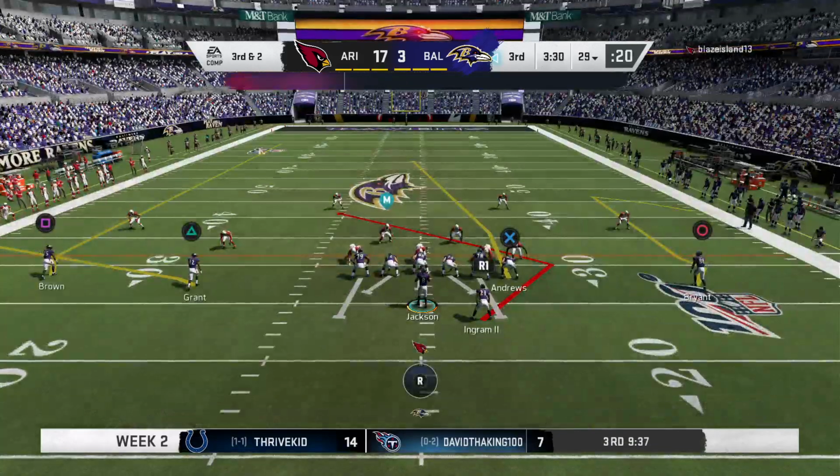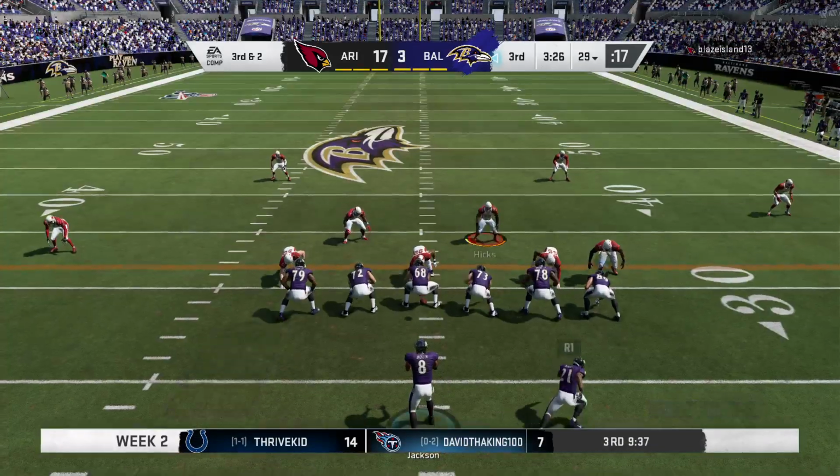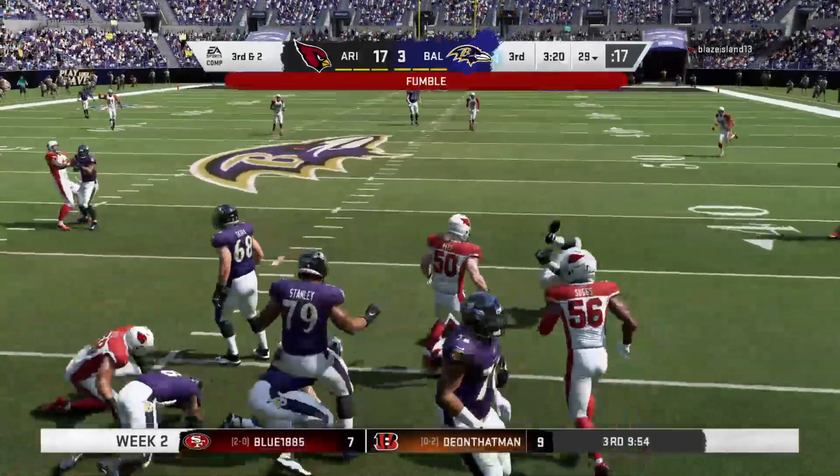This offense in desperate need of a conversion as they come up on 3rd down. Jackson from the gun, he'll throw. Jackson hit, and he lost the football.